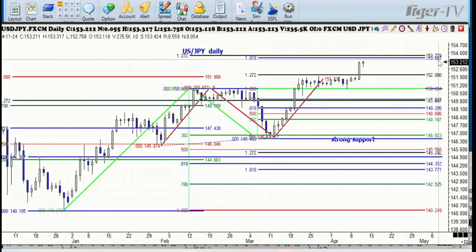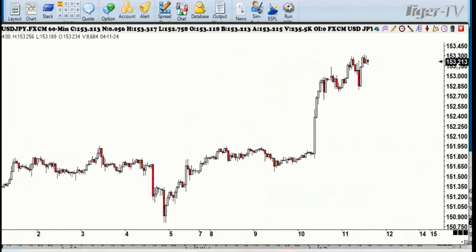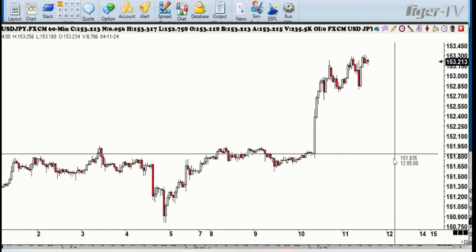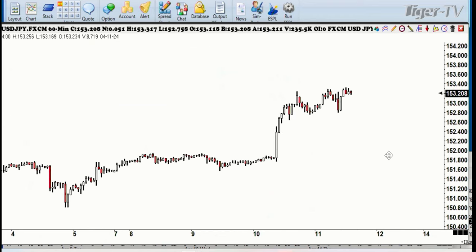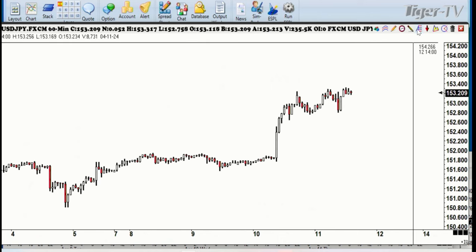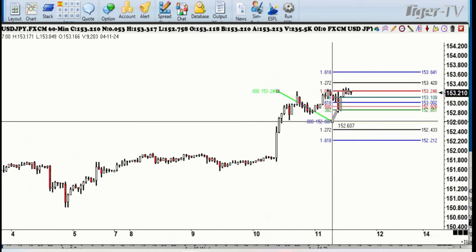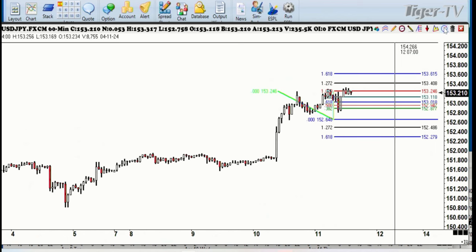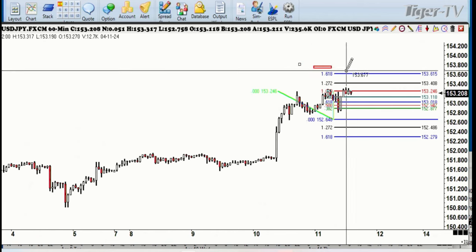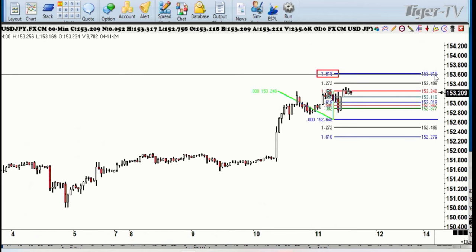153.60. Okay? So all we're going to do now is go down to the smaller time frame to see we're heading up there, aren't we? And that's what we want to be watching. So get ready for this one. Now, this is the Forex, but we're going to do it for futures for you folks. We're just going to spread this out a little bit because we're going to get up into that ballpark. There it is right there. You see it? Do you see it, boys and girls? Right there in front of us. It's just like magic. 1.618, 153.61.